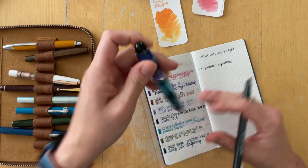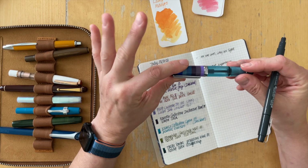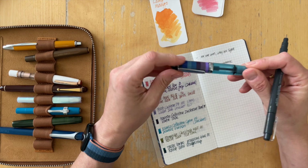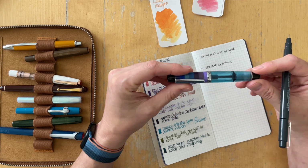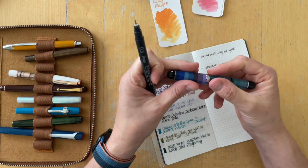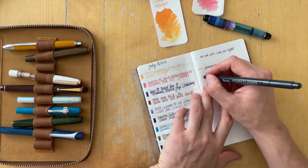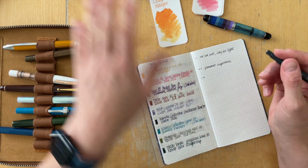So this then, the Opus 88, I don't know the correct name. I think it's called Opus 88 Mini. I took off the nib because I put it in a different pen. I think it's very unwieldy, not because it's heavy, but it's just super clunky. And my handwriting was not very cohesive with this. The ink, however, I love this purple ink. So it was not too cool with the writing experience, but the ink was amazing.